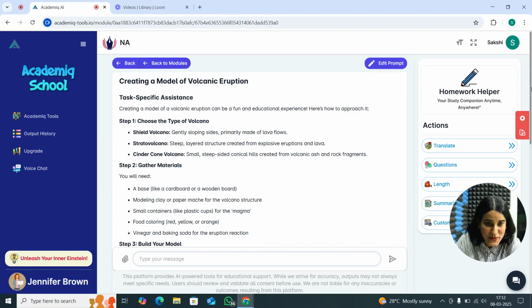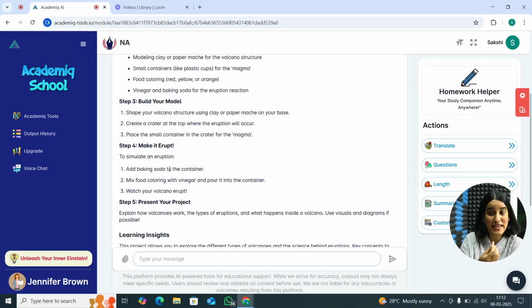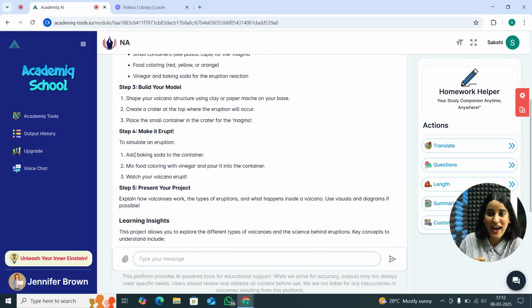And here we are. I hope you can see what it has done is it has given me step-by-step instructions that choose the type of volcano, shield volcano, then the other one, then the third one. It has also listed the materials that I would require. Then it has given me step-by-step instructions to construct it. See, build your model, what I have to do, and then how I can make it erupt, right? See, add baking soda to the container.